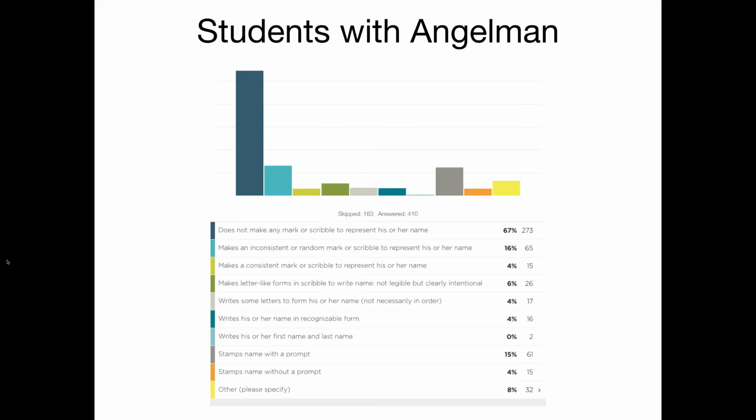Some of our students, you'll see about 15% are using a name stamp with a prompt, but we don't know. Using name stamps are fine for certain things, but we don't actually know that we have the student's cognitive engagement when we do that. For all we know, the student knows that every time they're handed a stamp, they're supposed to use it, but we don't know that they're actually cognitively engaged in writing their name. If there's one thing that every person should be able to write with a pen or pencil if they possibly can, it's their name. So we just need to create those opportunities to make sure our kids can learn this.